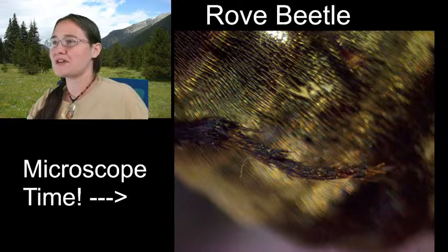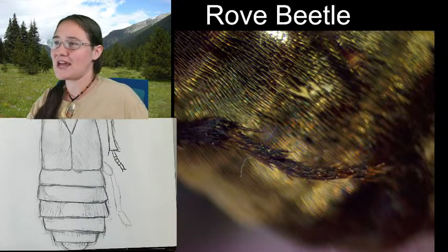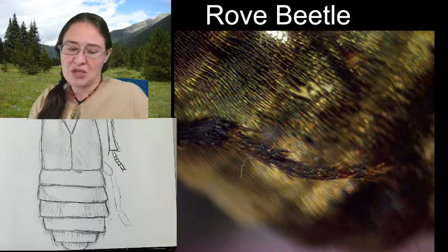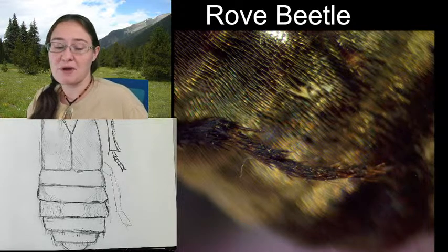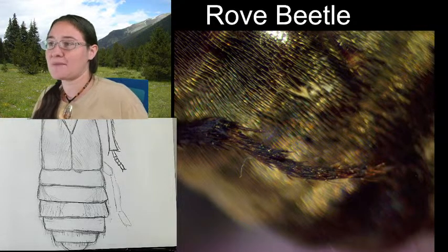Because rove beetles are going to pretty much eat anything that's dead and dying. And you do see rove beetles at dead animals also. They are a part of the decomposition process.